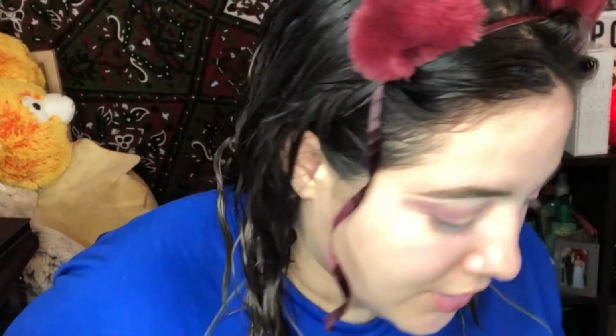I don't know if it's just for loose glitter or if it's for glittery eyeshadows as well and you just kind of emphasize it, but that's what I'm going to use it for because I feel like that's what it would be best for, to help the glittery eyeshadow pop out.